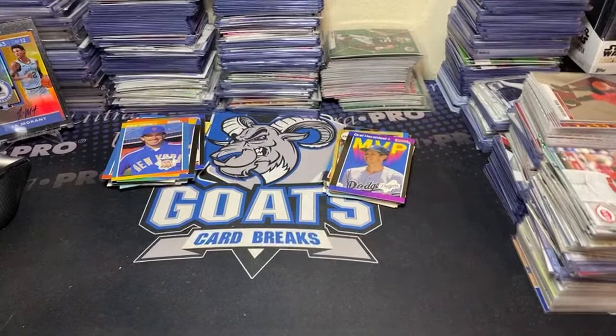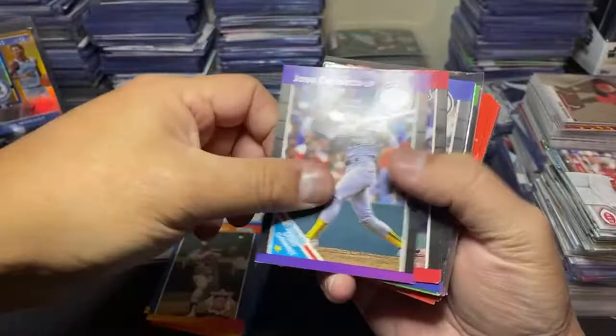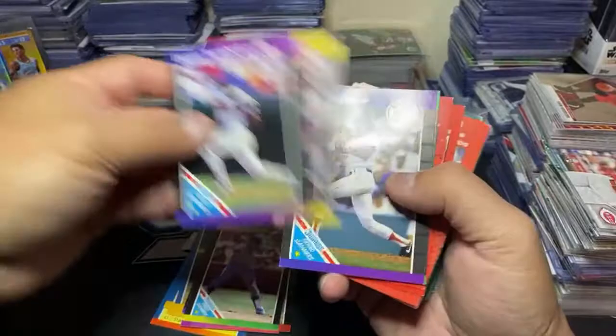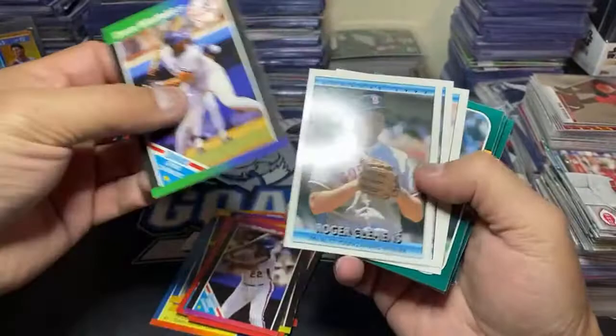Going through another box, another collection box. Nice, there was a Hershiser. Jackson. Sabo. Seiko 89, Mark Marshall. That's the Grand Slammers, I guess. Franklin Stubbs. Grand Slammers here. Bo Jackson, Grand Slammers. Winfield, Grand Slammers. These are BCs.